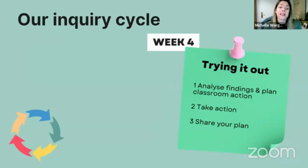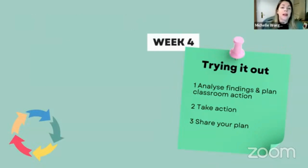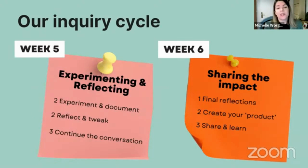And then ideally here they will start to implement these strategies or techniques, whatever it is, in the classroom and record results. So observing students again and recording the results. And in this stage, it can really help if teachers share their findings and actions with each other. And then in the final stages, they reflect on what's happening in the classroom and make adaptations. Maybe they refocus depending on their needs.